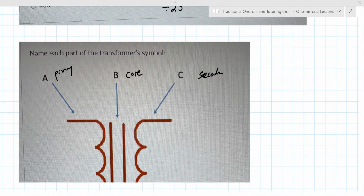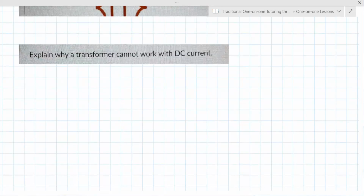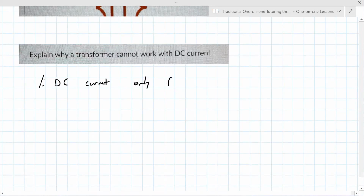All right, and then we got one more email here. The first one is just some words that go along with explaining why a transformer cannot work with DC current. Explain why a transformer cannot work with DC current. One of the things we could talk about is that DC current only flows in one direction. Okay, that's one thing to say.